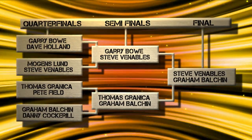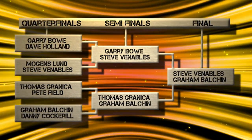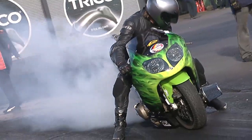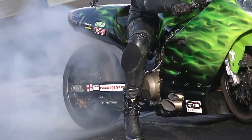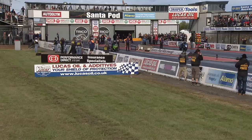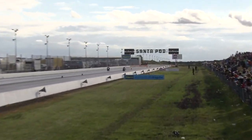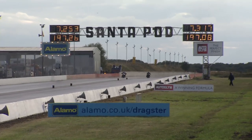We move on to Super Street Bike. That's your final. Steve Venables against Graham Bouchin. It's been a great weekend for these guys, running very quick, very fast indeed. But when it comes down to the final, it's an all-Ven racing affair. That's Steve Venables in the far lane, Graham Bouchin in the near lane with a wheelie in at half track, manages to pull it down.